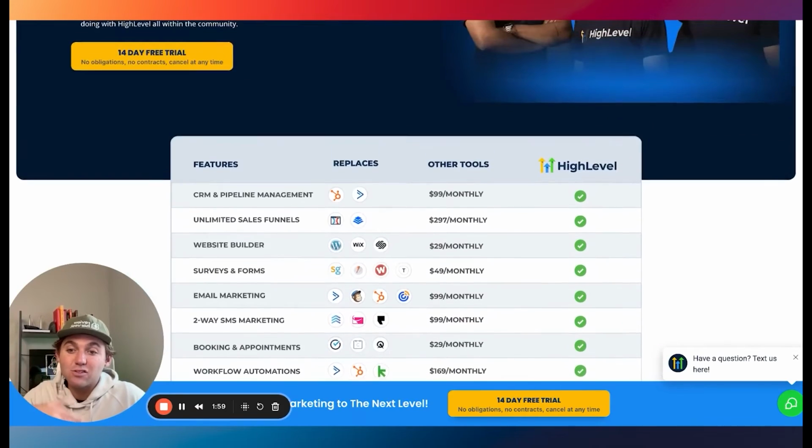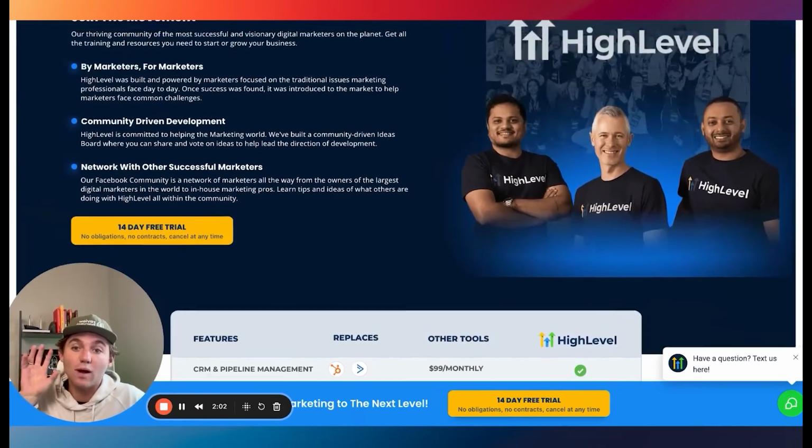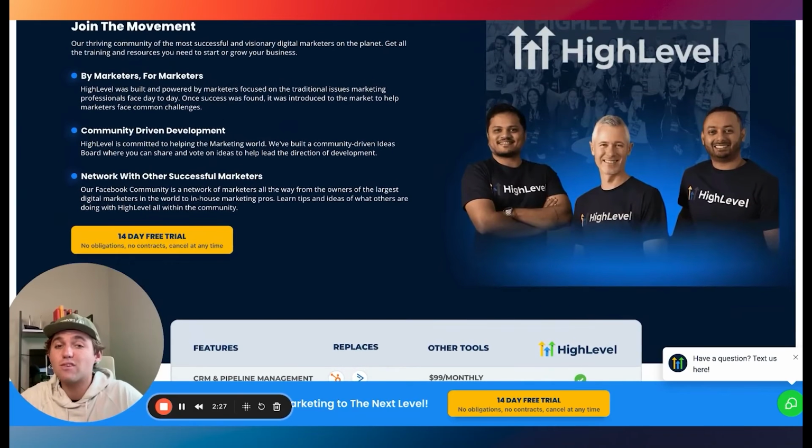But for the most part, HighLevel is taking all the guesswork out of it. The great thing about HighLevel is you don't have to figure out how to build it. All you have to do is figure out how to use the tool that they make, pretty user friendly, I'd say, for the most part, if you've used other softwares similar to it before. And you just have to figure out how to market and sell it, which is simple, not easy.